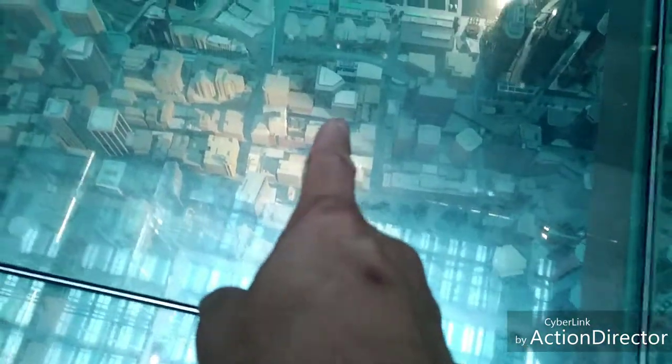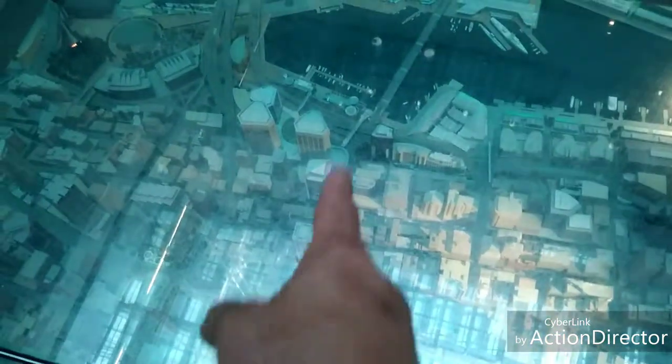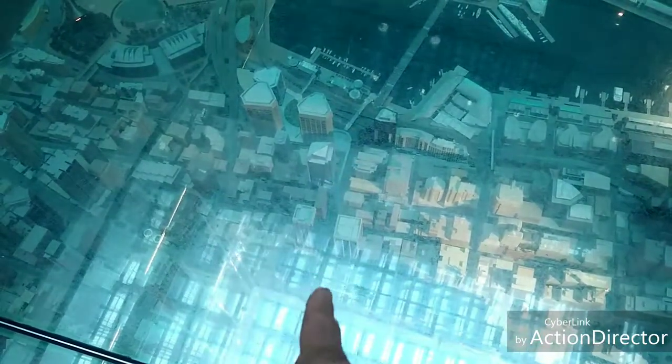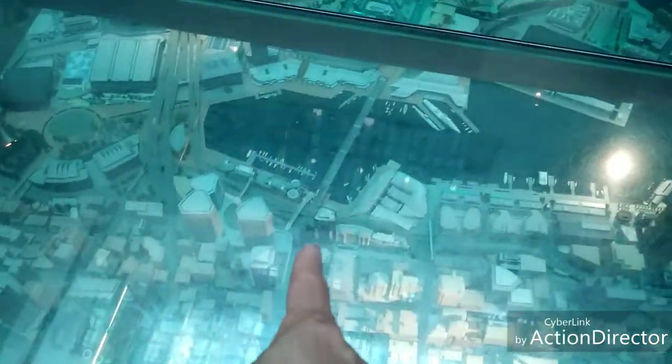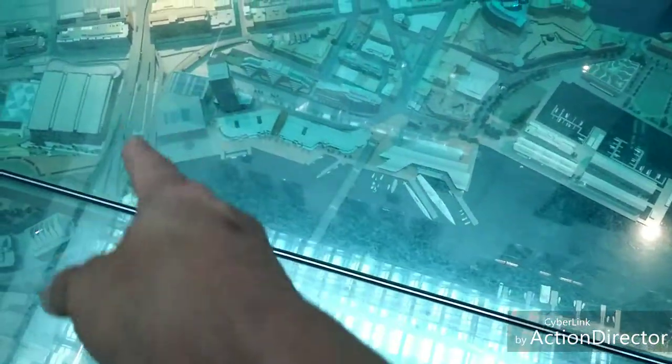This one is George Street, George Street around here, and you can turn right over here. This one is Market Street, and you will walk down. This one is the Darling Harbour area.